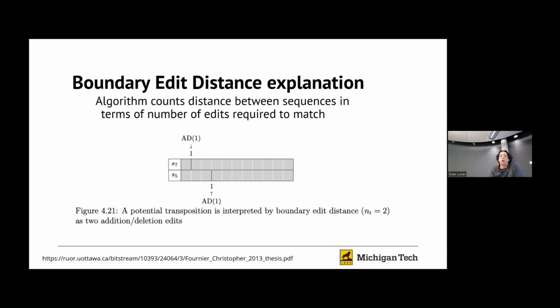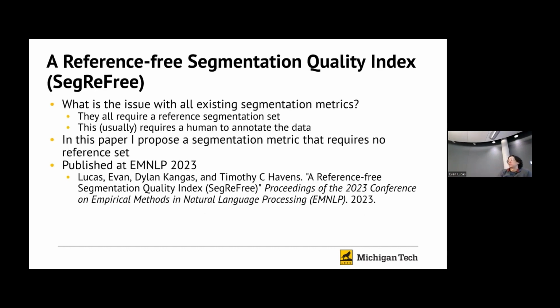But anyways, the problem with all of these different metrics is they all require you to have a reference set. So all of them require some human to go through your data first and say, this is where the boundary should be, this is where the boundary should be, etc. Or you have to have some segmentation algorithm that you trust go through the data first and say, this is where my segmentation should be.